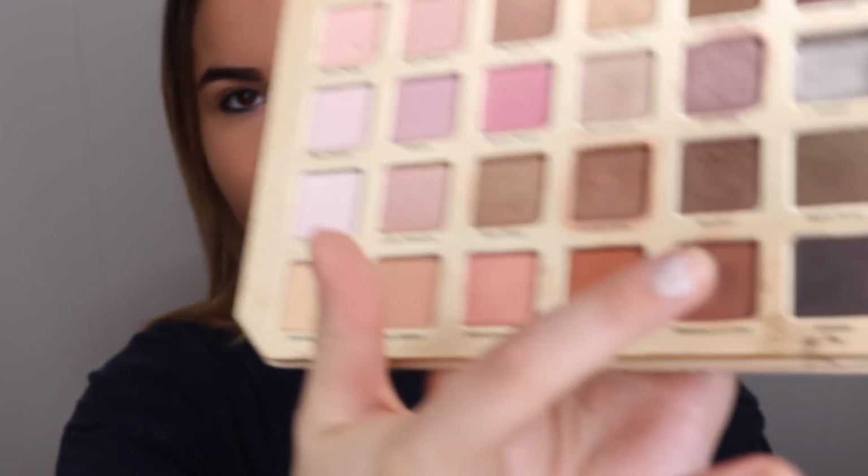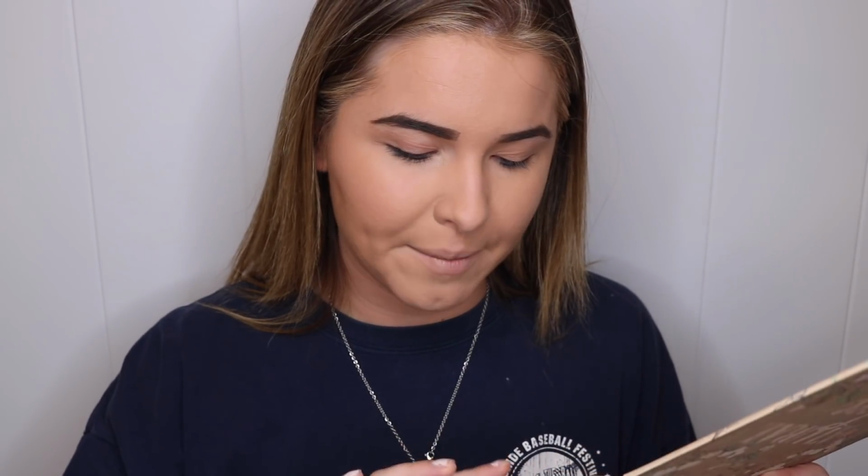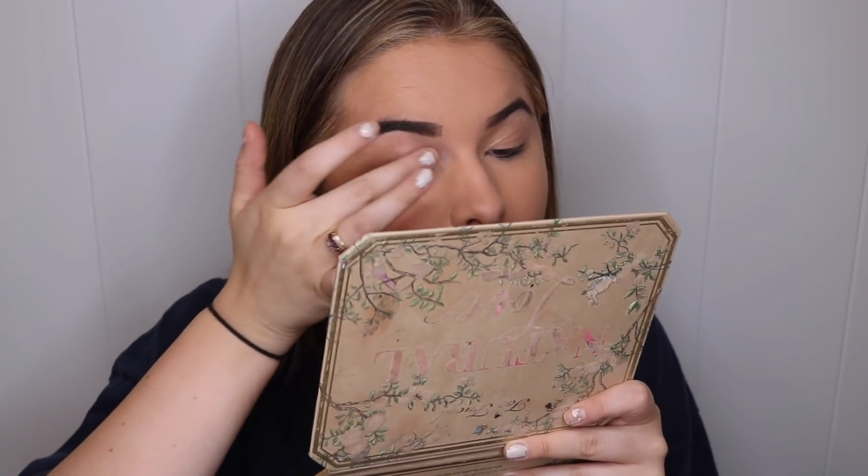So I am taking this color right here, and it is called Love Bug. It is basically this kind of dirty lavender, a darker kind of lavender, and it's shimmery, and it's really pretty. And I use my finger. I know that's against all beauty rules in the history of beauty rules, but I use my finger instead of a brush. I just think it packs on the color better. So I take my middle finger, rub that all in there, and then I just pack it onto my lid.